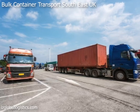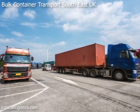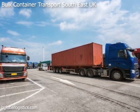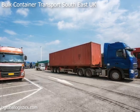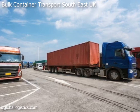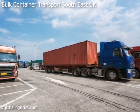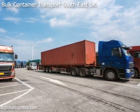Bulk container size of bulk container transport Southeast UK, 20 feet and 40 feet. Using standard bulk container transport Southeast UK, it is possible to transport automobiles, machinery, spare parts, and personal goods to foreign countries. These containers are multi-purpose and can be used to ship nearly all kinds of goods due to their construction of steel and aluminum.